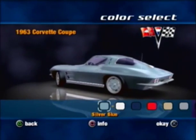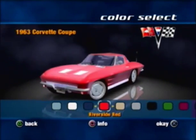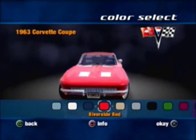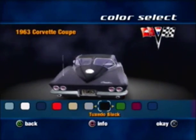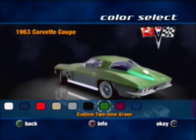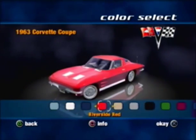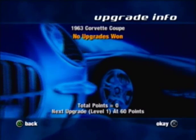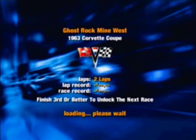Cool. Okay, so we got Silver Blue, Ermine White, Daytona Blue, Riverside Red, which I do like that color. Got Saddle Tan, Sebring Silver, or Tuxedo Black, and of course we got the two tones. What the two-tone blue looks like. Yeah, you know what? I'm going to go with the Riverside Red. I really do like that color on this car. The Saddle Tan looks okay, but the Riverside Red looks a lot better. Okay, so let's get started.